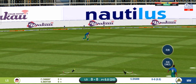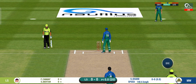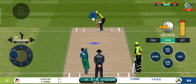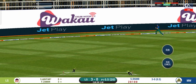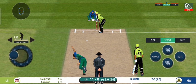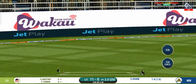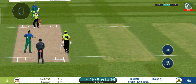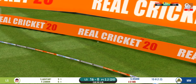It's nicely timed. We'll only get one though. He's calling for two. That is an outstanding shot. That's well played. That's a very good shot. Oh, lovely shot. That is a beauty. That will be four.